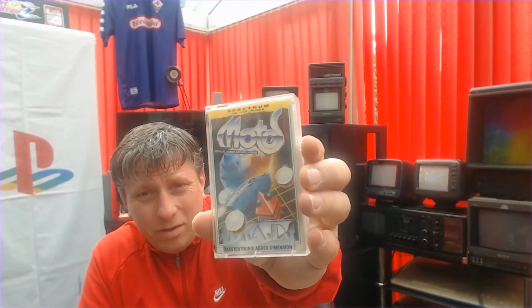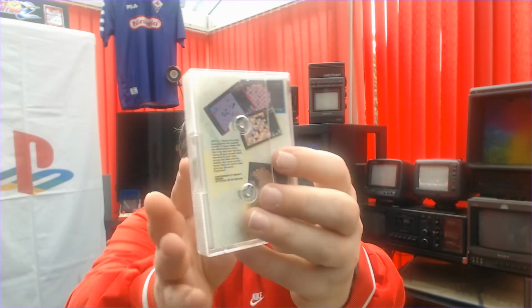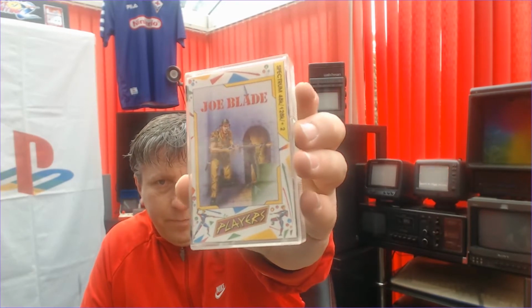Is that Motos? Official Namco arcade license. I don't know if you can make that out there. There's the screenshots. Motos. Mastertronic game, I've not heard of that. Joe Blade. A lot of these games I actually recognised from having the Commodore 64 and Commodore 16 back in the day, particularly the budget titles, the cheaper ones.